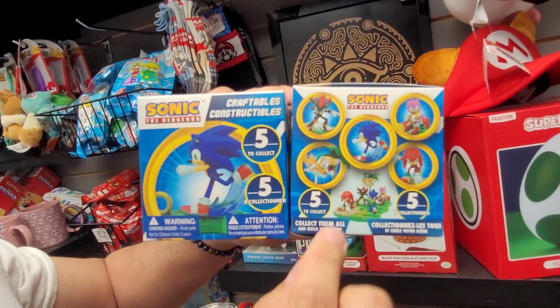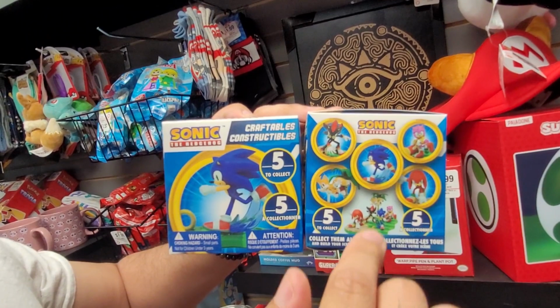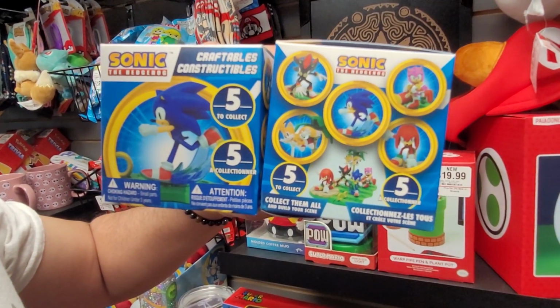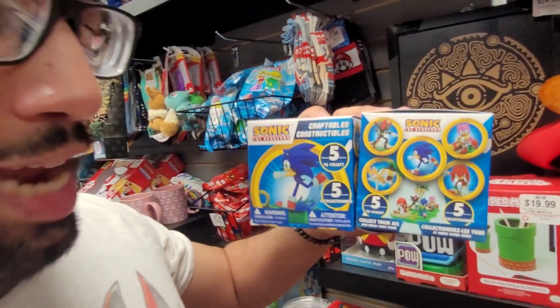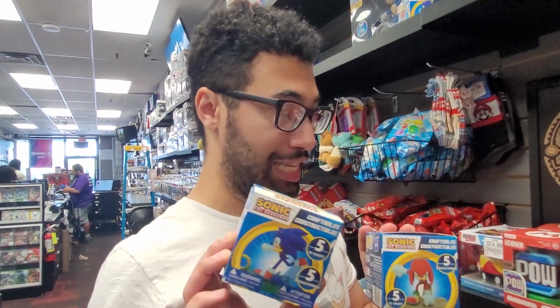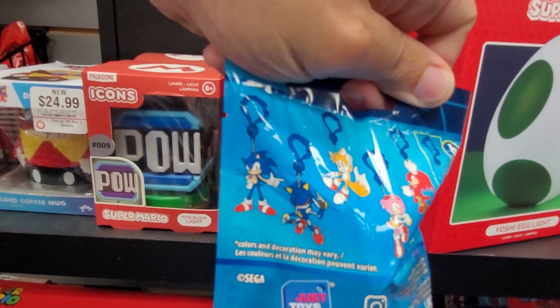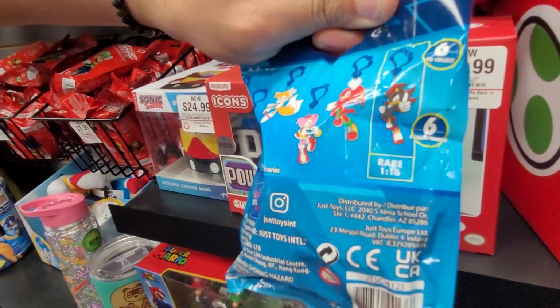Here I'm getting Sonic Prime kind of vibes, with the Green Hill and Shadow in there, and their poses. I think mainly Shadow and Knuckles give me the Sonic Prime vibes. I guess you can connect them, put them together to build a scene. I have way too many of these, and I always have the worst luck, and I always get doubles, so we will not be getting these, but we'll show them off. So we got Sonic, Metal Sonic, Tails, Amy, Knuckles, and Shadow.